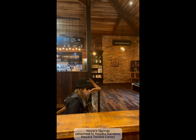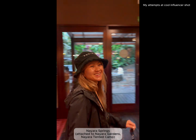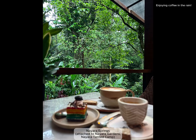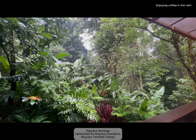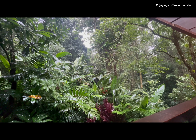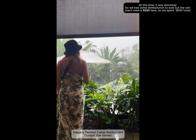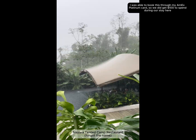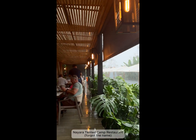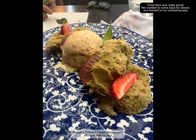And when we checked in, it was raining pretty hard, so we actually ended up just getting some coffee and enjoying the rain from the check-in balcony. Afterwards, we took some time to wait the rain out, and we had some food at the Nayara Tented Camp restaurant. I forgot the name, but this was kind of a fusion between Asian and American, and it was really good. We loved these tacos that we got. The drinks were good. Unfortunately, we didn't get to swim here just because it was raining so hard for a while.